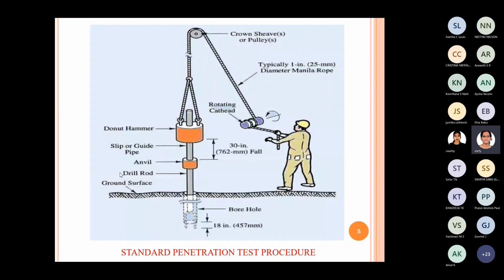So from this figure, it is explained that a borehole is drilled to a desired depth, and a sampler is inserted into the ground with the help of a hammer weighing 63.5 kg, falling freely from a height of 750 mm. So the number of blows required for each 15 centimeter penetration is noted. Total number of blows required to penetrate the last 30 centimeter is taken as the SPT N value. So this N value is a direct measurement of soil strength. The higher the N value we obtain, the better the soil properties in that region.